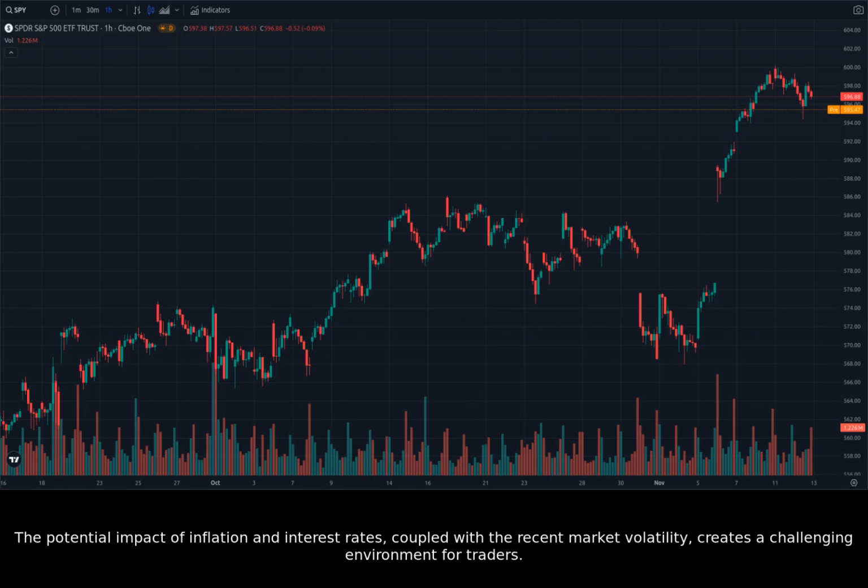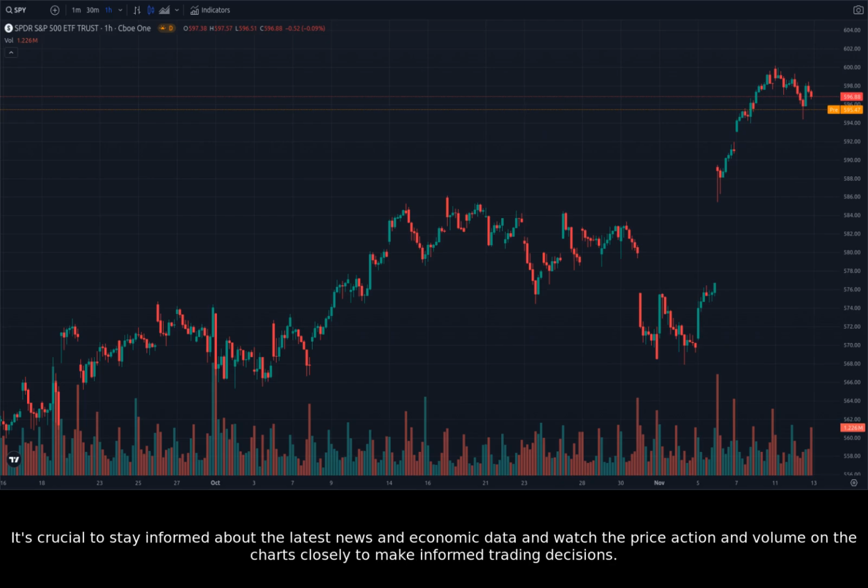The potential impact of inflation and interest rates, coupled with the recent market volatility, creates a challenging environment for traders. It's crucial to stay informed about the latest news and economic data and watch the price action and volume on the charts closely to make informed trading decisions.